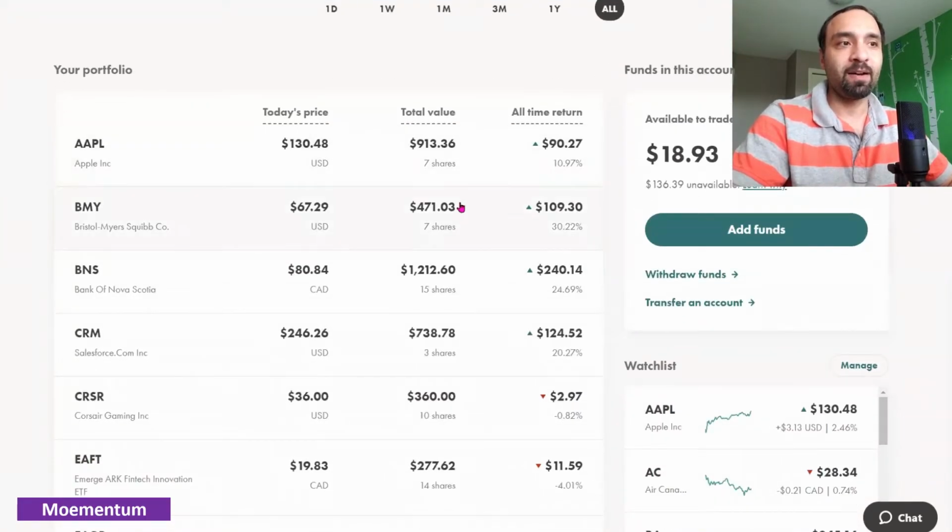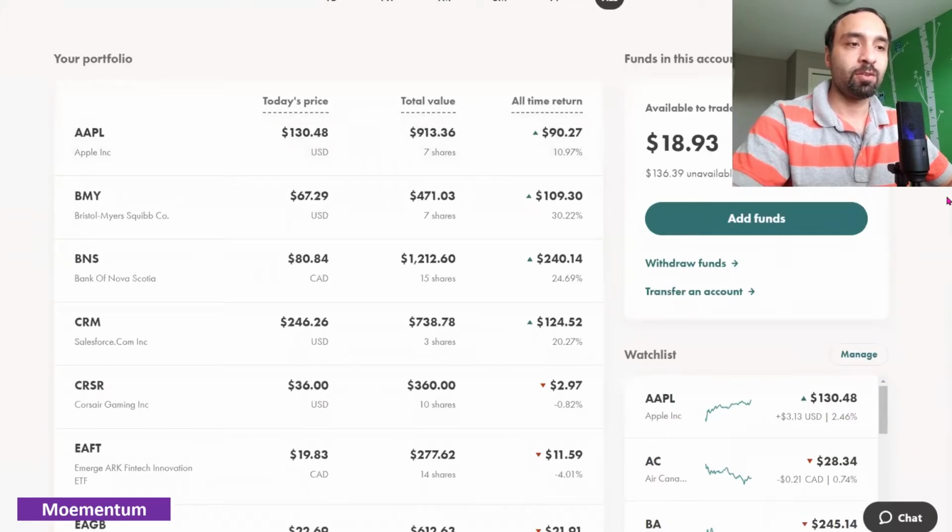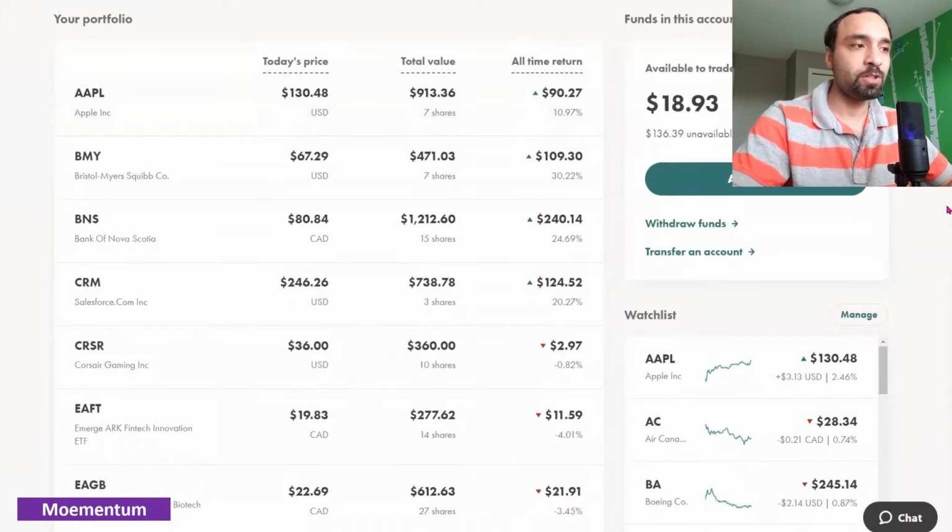we've added to a couple of our existing shares, such as Apple. We now have 7 shares of Apple, and it is showing a positive return of 10.97%. We have 7 shares of Bristol Myers with a massive return of 30% plus. Bank of Nova Scotia, we have 15 shares. It's showing a positive return of 24%. Next, we have Salesforce, and it's showing a 20+% return for our 3 shares.